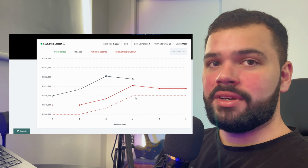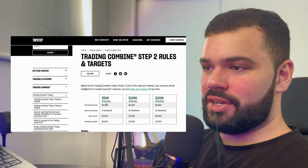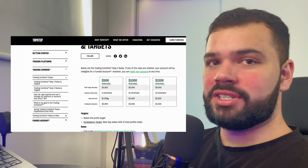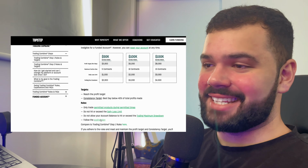Now, step 2 is just like step 1, just with a couple of added rules. So again, profit target's the same, $3,000, 6%, no time limit as always. The only things that have been added now is number 1, a scaling plan, which means that depending on your account balance, will determine how many lots or contracts you can use at one time. But again, if you're only using 1 contract, it's no big deal because you shouldn't really need to be using any more than that if you're trading the regular E-mini.